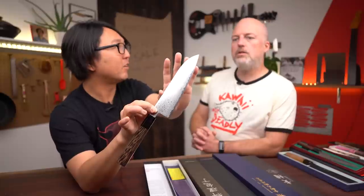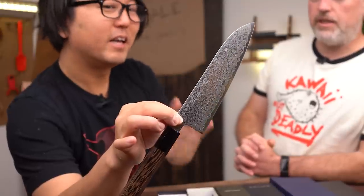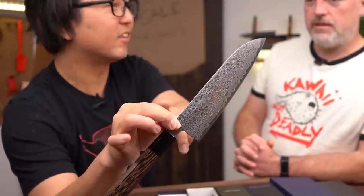I see another Sakai Takayuki box here. So we have another Sakai Takayuki knife, and contrary to the last one that I was showing you, this is all stainless steel. They call this one of the newer lines of their series. It's called the Sakai Takayuki Ginga. Ginga means galaxy. I haven't heard that word before. That's a good one. Galaxy. Ginga. It's made with the ZA18 stainless steel.